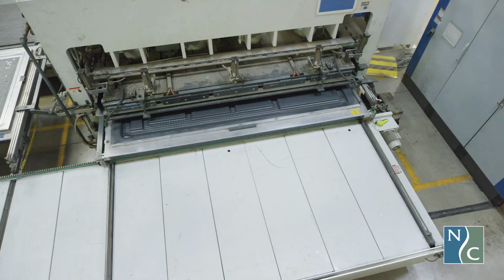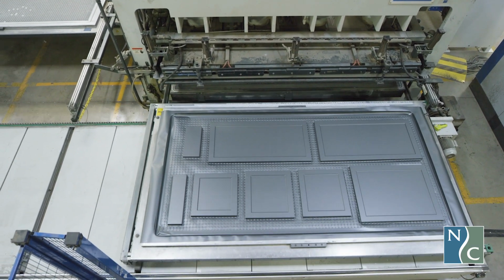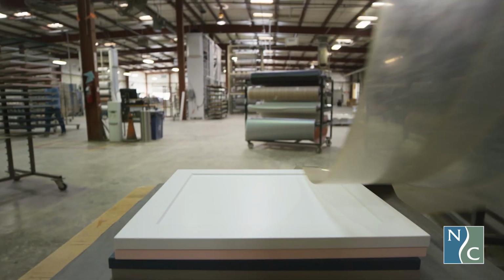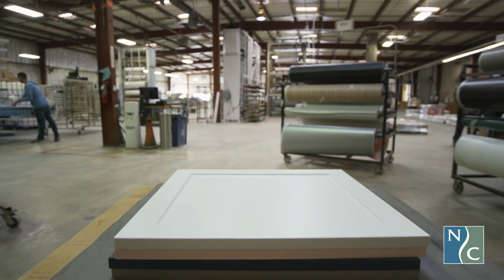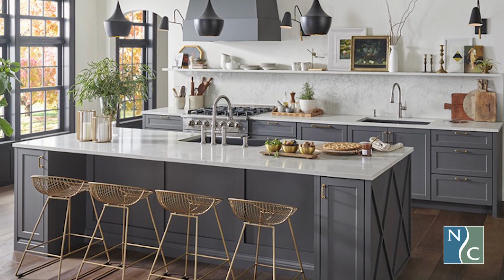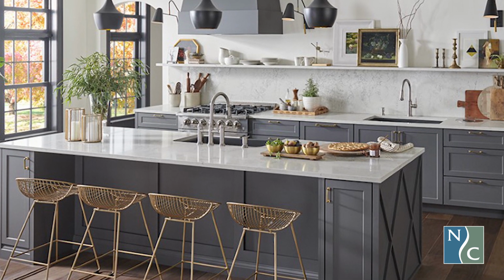We're an early adopter of engineered materials and solutions. We understand the many benefits of utilizing the latest advances in material and manufacturing technology, and we bring that value to our customers with our amazing products. For cabinetry, our engineered solutions mean an evolutionary leap.